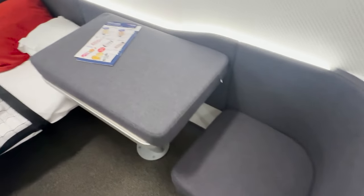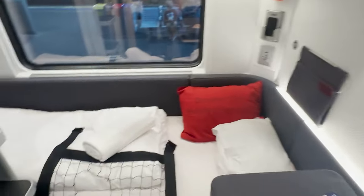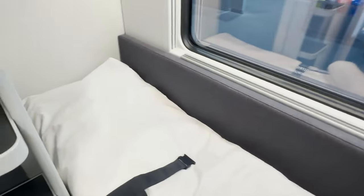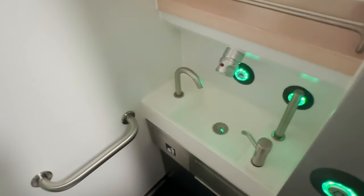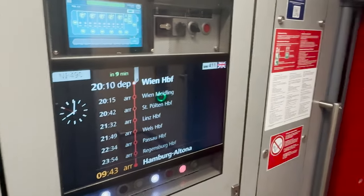The sleeper train cabin is small, but really well laid out, and as the trains are so new, everything's really clean and fresh. In the bathroom, there's a toilet, a sink, and the shower head can be hooked up just above the sink so that you can stand up and have a shower. The locomotive was a Siemens Taurus. This took us all the way to Hamburg.